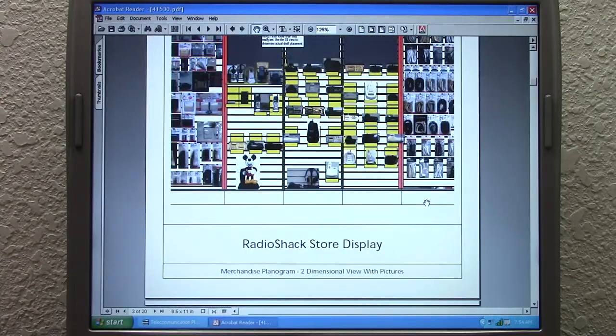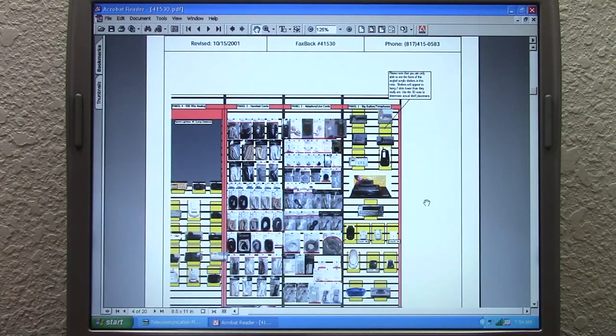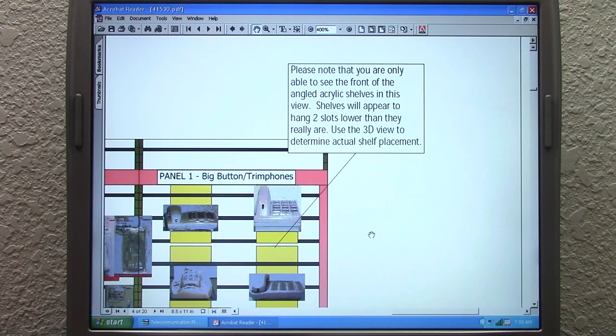Actually three separate pages, I'm guessing. So there you go. And there is a little note here as well. Please note you're only able to see the front of the angled acrylic shelves in this view. Shelves will appear to hang two slots lower than they really are. Use the 3D view to determine actual shelf placement.